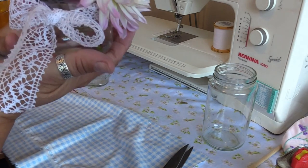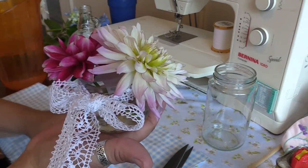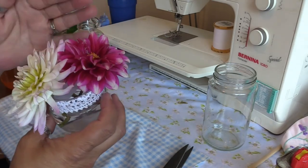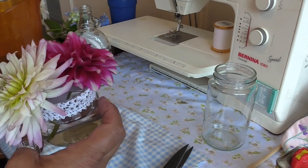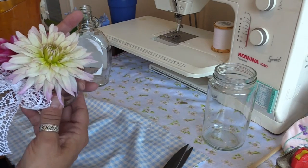Okay, so there we have one little cute vase with just two flowers, and it could actually hold two more if I had something small enough. You know, I'd put that in there right now, but I do not. So we have this one.